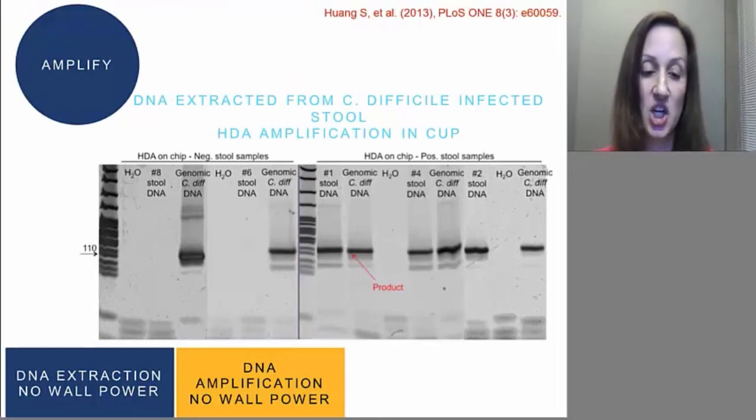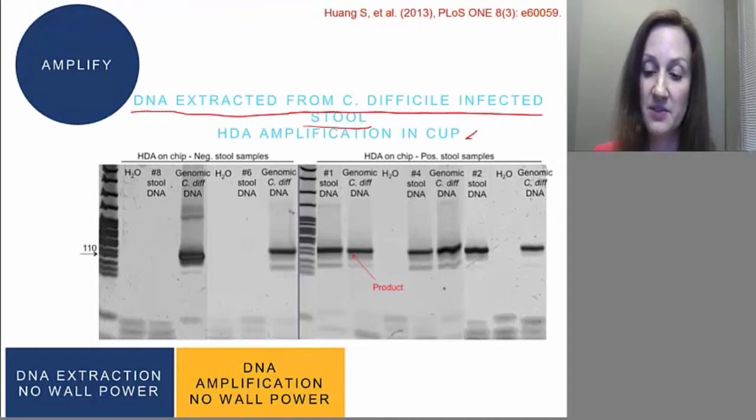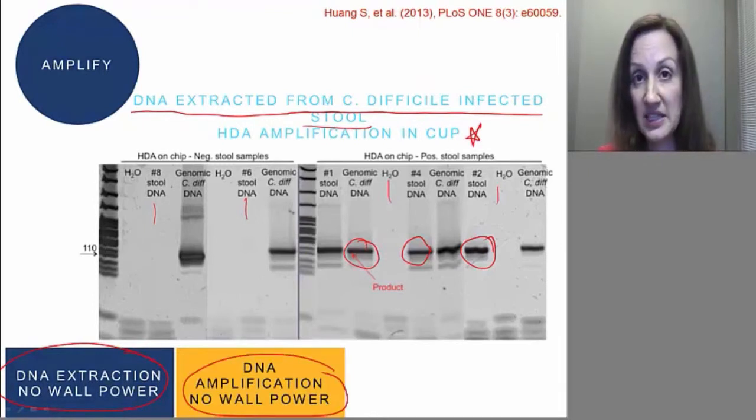So this is amplification data showing DNA extracted from C. difficile infected stool using that portable no electricity nucleic acid extraction device that I talked about earlier, and then subsequent amplification using the cup-based device. And you can see from this gel that when we had positive C. difficile genomic DNA, we come up with the appropriate product. And when we have positive stool samples, we also come up with the positive product. And the negatives, water and water, are negative, and the negative stool samples are also negative. So we extracted a very difficult sample using a device that we didn't plug into the wall, and then we amplified those nucleic acids in a device that didn't require plugging anything into the wall.